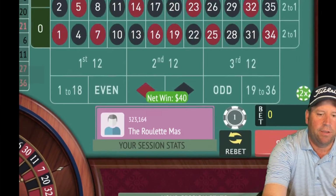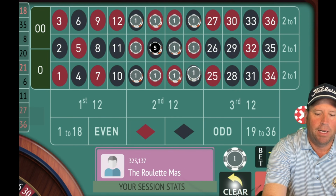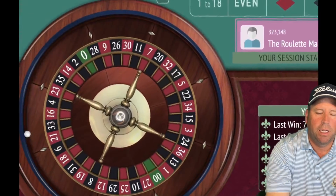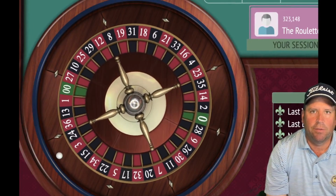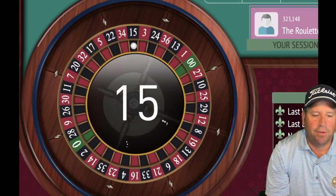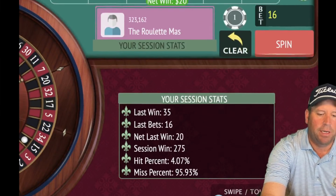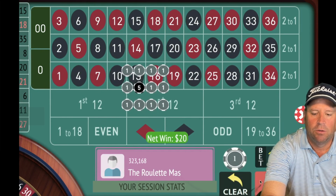Okay, we're at 255 profit now. We're going to get back to 16. Okay, there we go. Again, we have a dollar on each of those numbers except the 17, which has 5. And that's a 15 black. That's another win. Another time to cash out with this, and we're up 275.